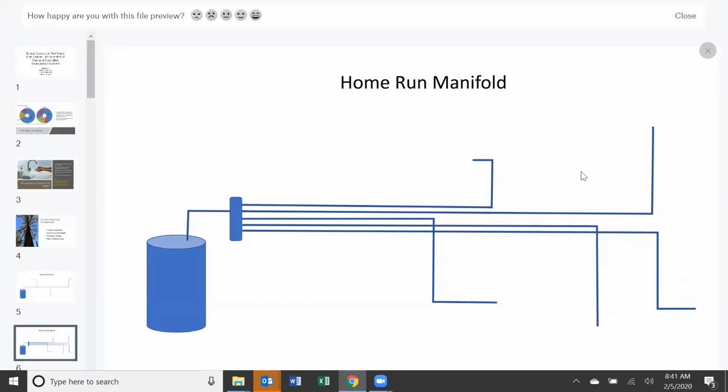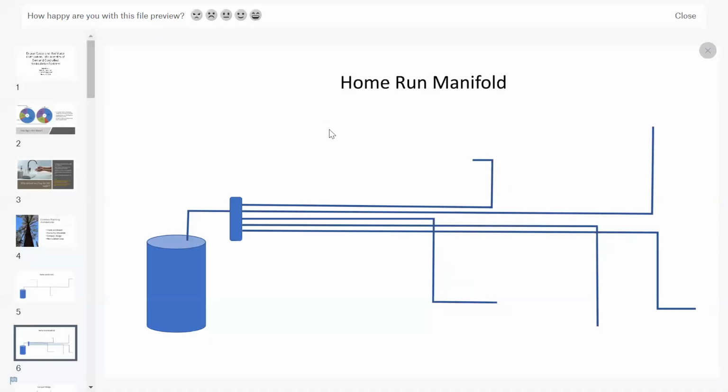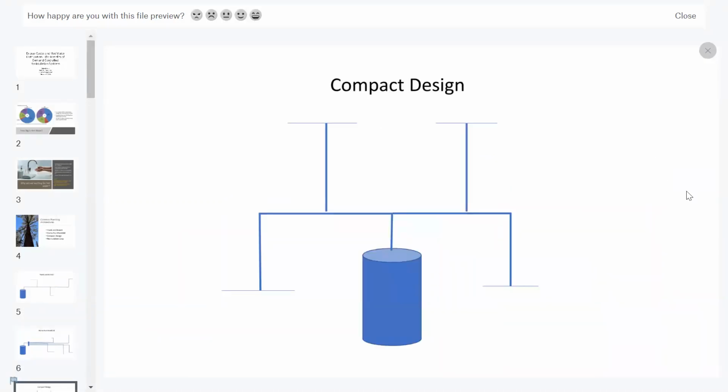Another type of plumbing we're seeing more is what we refer to as a compact design. On the next slide, a compact design is just that. It is where you have the water heater that's more centrally located in the house, and you keep the trunk lines to the fixtures to a close enough proximity where you're never really wasting any water, or you're never really waiting for any hot water.